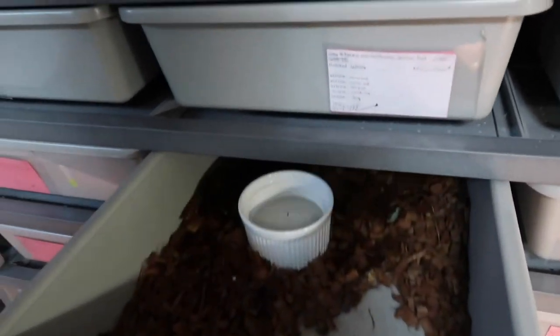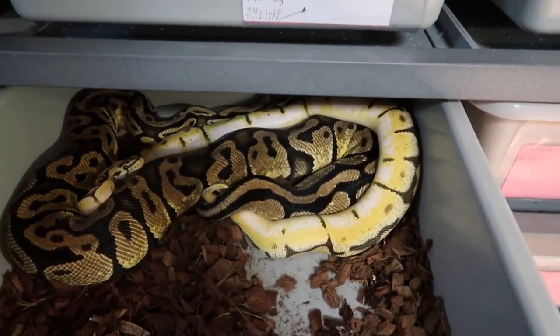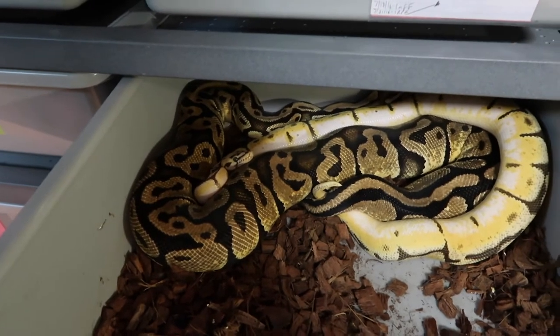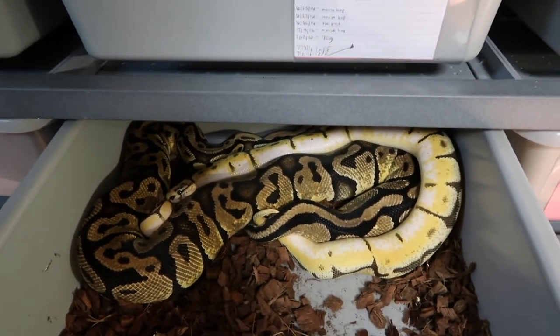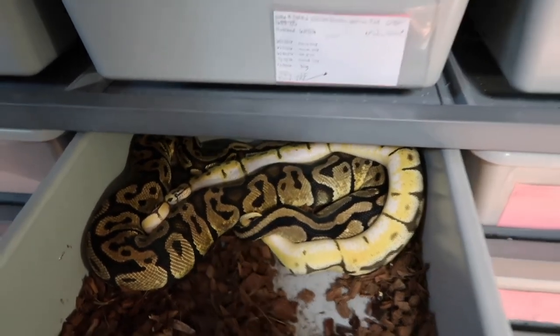So that male, he's either an Orange Dream Spider or a Super Orange Dream Spider, and that's an Orange Dream female. So I'm trying to prove him to be Super Orange Dream, meaning every baby will be Orange Dream or Super Orange Dream in this clutch. We'll find out. But that's another pairing there. I think that's all the pairings.